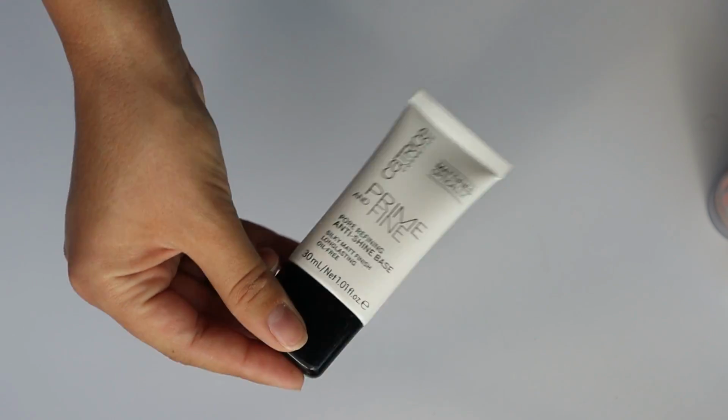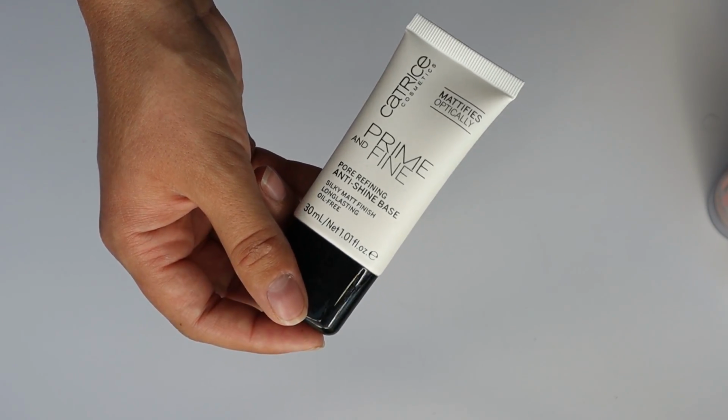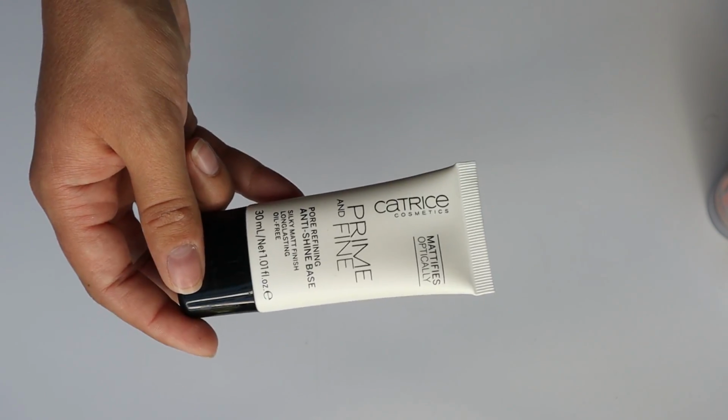I actually really like this one for more of a mattifying primer, because I find that it works really amazing when my skin has been a little bit oilier. It really just mattifies, but it feels just like a moisturizer, not like one of those silicone primers. I really like this one. I'm going to keep it.